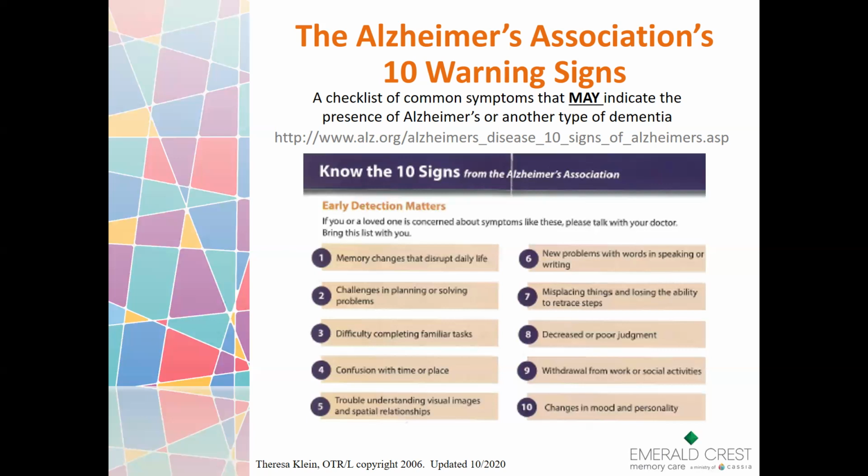Number 9, withdrawal from work or social activities. A lot of times when people are showing signs of cognitive impairment and they feel it, they notice it in themselves, they're going to kind of take a step back from being around others because they don't want other people to see those things that they're struggling with. And unfortunately, that's one of the worst things you can do, because being around others can also help foster brain connections, as we'll talk about later. So, watch for that too.